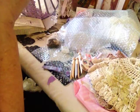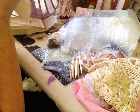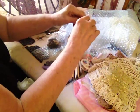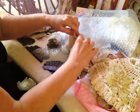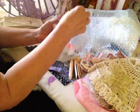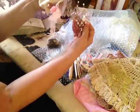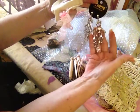Let's see. There we go. Well, let me see if I can open it from here. Ooh, look at this bling for all you blingers out there. Isn't that gorgeous?